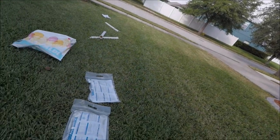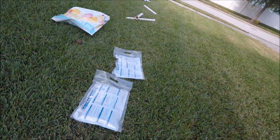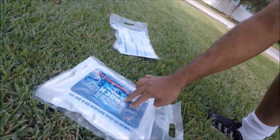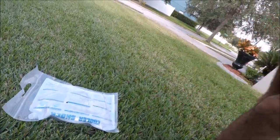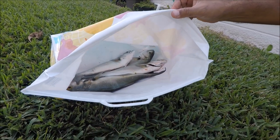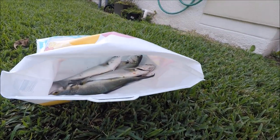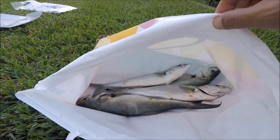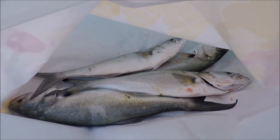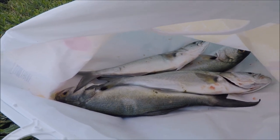I'm gonna wash my cooler packs. I love those things, man. As you can see, they're still frozen. They keep the fish really cold. And I had the fish right inside the bag today. I didn't bring the big cooler. But here it is, man. I got my four nice bluefish for dinner. These are perfect size, really good to eat. So we're gonna have a good dinner tonight.